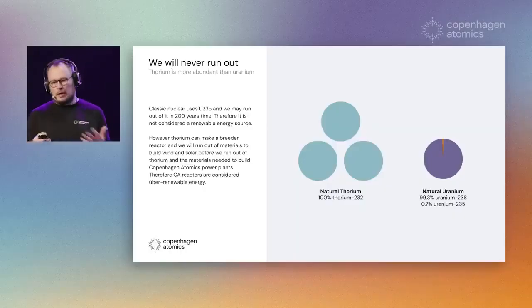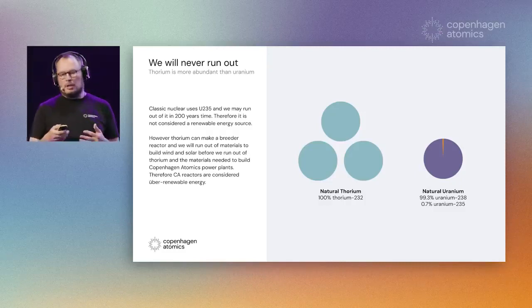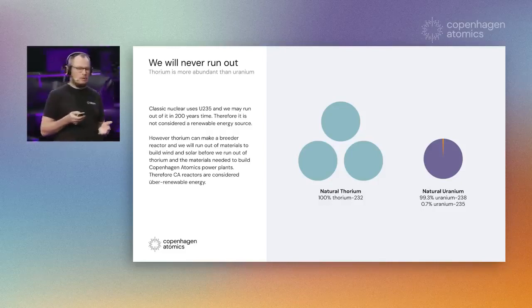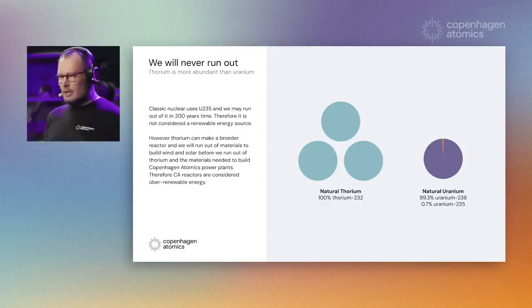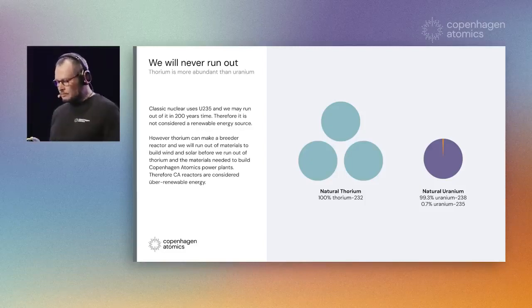So we have at least 1,000 times more thorium, and thorium exists in all countries of this world. So it's very plentiful, and we will never run out of it. And of course, we can generate a lot of green energy from it. It used to be that classical nuclear energy, based on this thin orange sliver of uranium-235, was not called renewable, because there was a fear that we would eventually run out of uranium-235. But we're not going to run out of thorium, so thorium is sort of a renewable energy source.